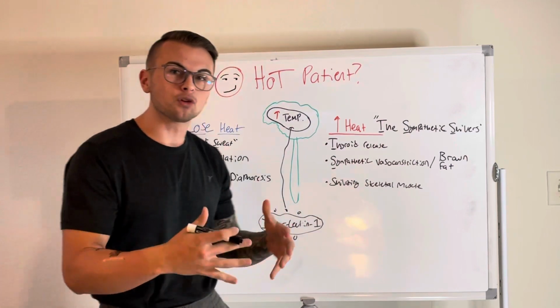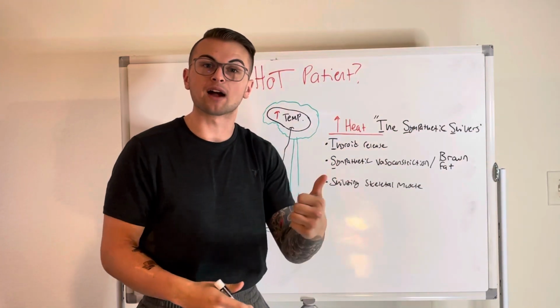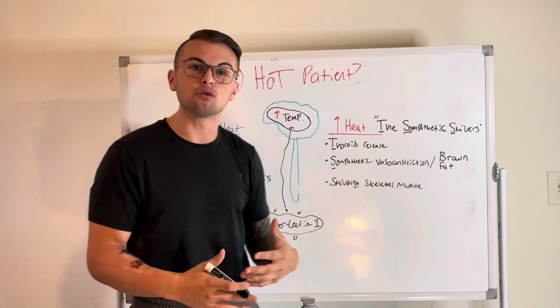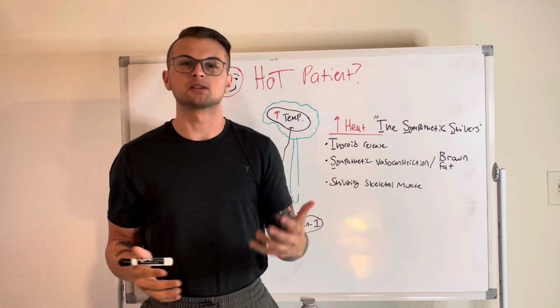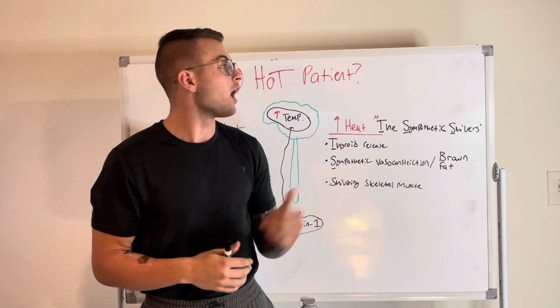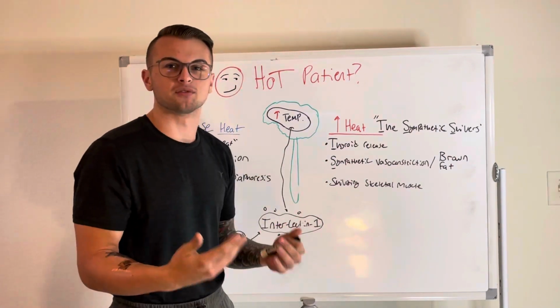Now, okay, how do we increase heat? We remember the sympathetic shivers, so thyroid, sympathetic stimulation, and shivering skeletal muscles. Now, how do we release heat? We use our skin and our sweat. But why does our body sometimes have a temperature that is higher than normal? Why do we sometimes have hot patients? Well, why would our body do this to itself in the first place?